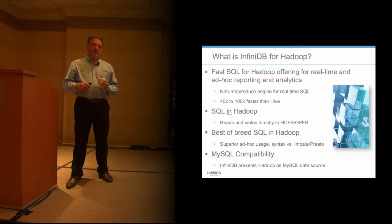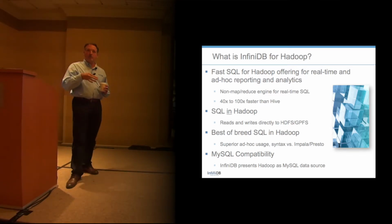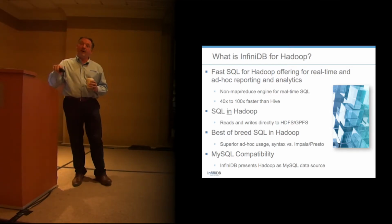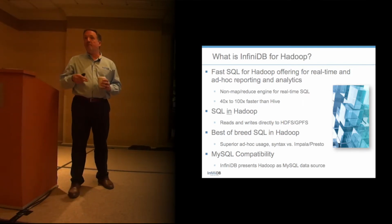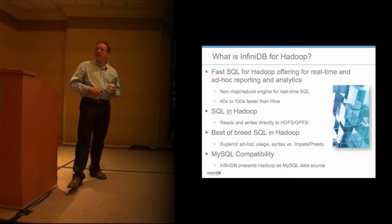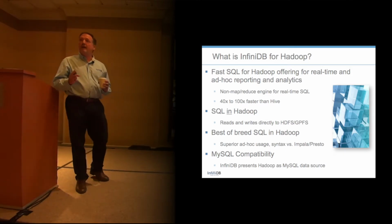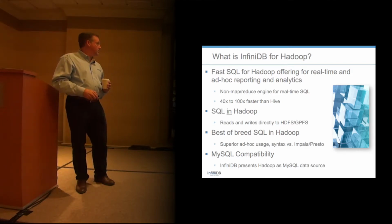So Impala actually does well for queries that match its partition key. So if you partition and you run a query against that partition key, it actually runs well, and in some cases actually faster than InfiniDB. But in other cases, we're far faster than Impala. So Impala is good technology. We're probably better for ad hoc usage than where Impala fits.